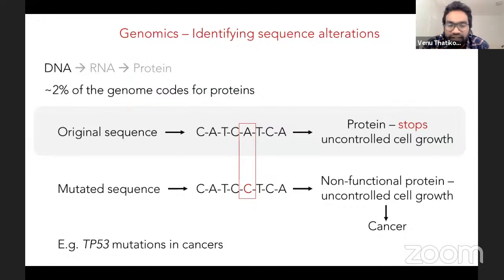One famous example: if you just Google TP53 mutations in cancer, you will see how this entire process happens in terms of mechanisms and every detailed step. Even if you go to the Wikipedia page about TP53, they explain very nicely the mechanism behind it. But the whole idea behind identifying the sequence alterations in genomics is to identify what proteins are helping a tumor to grow and what proteins are protecting you against growing a tumor. We identify all those things in the field called genomics. So that's the entire idea of genomics.